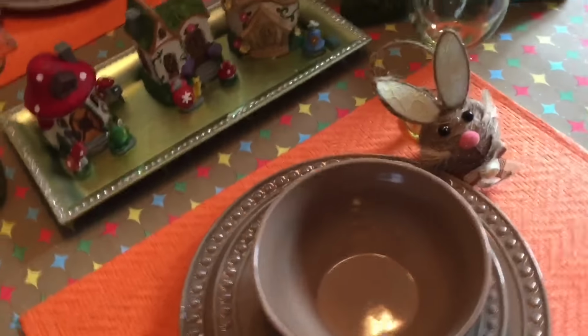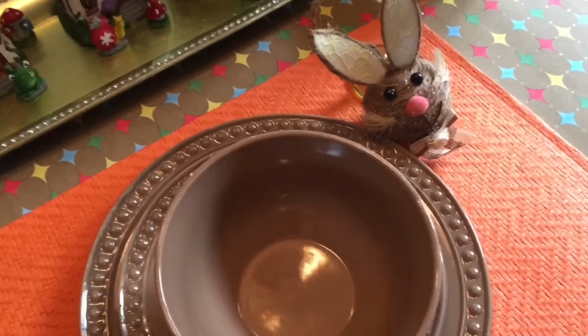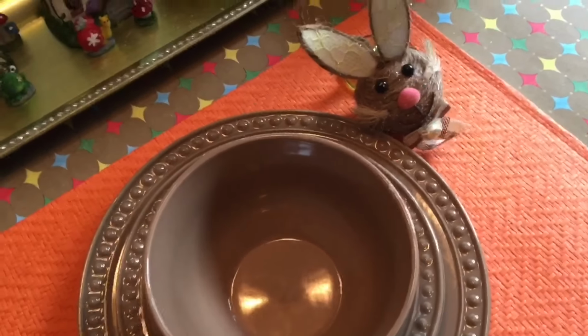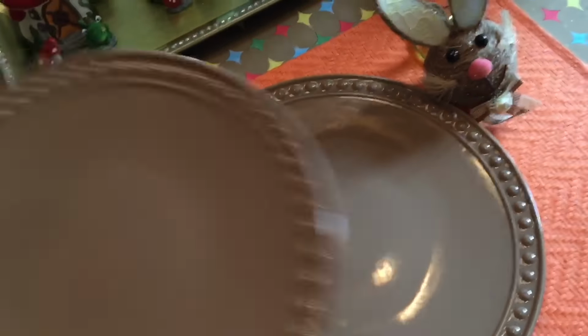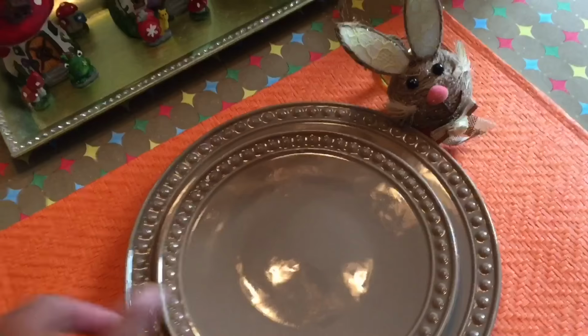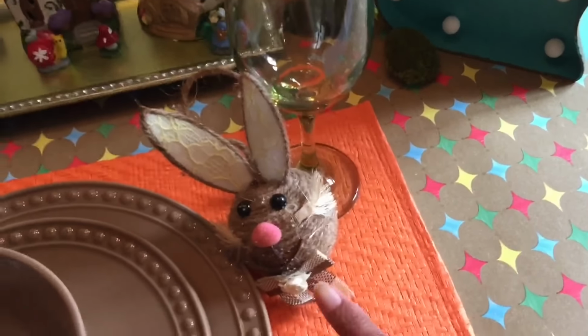I just have a simple place service. A bowl because my girls like cereal. Mirabella's been using that for her cereal in the morning. A plate if she wants to do a bagel. And then, of course, a dinner plate. This is just sitting like this. A cute little napkin ring that I'm using for a bunny.